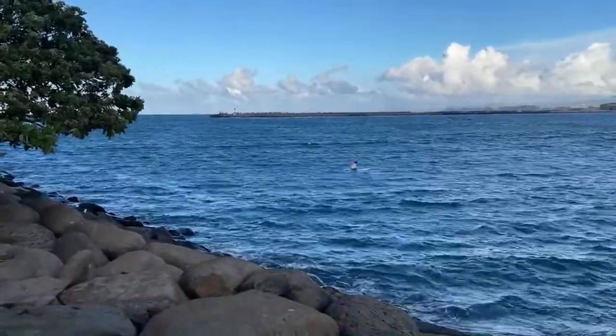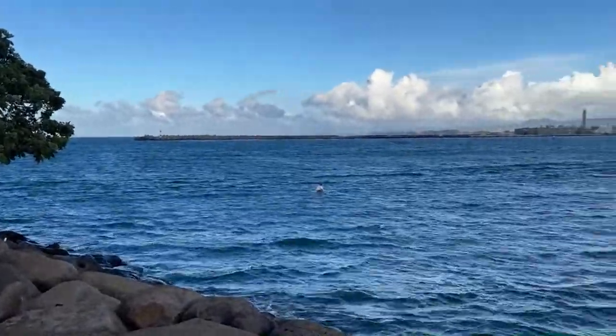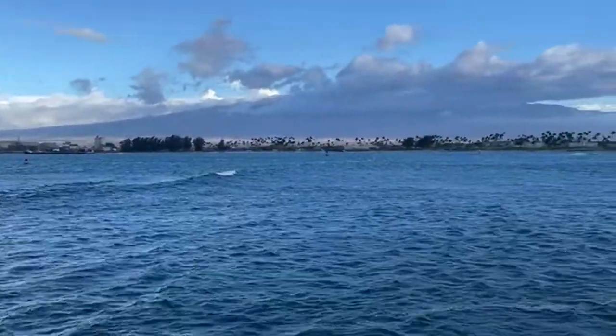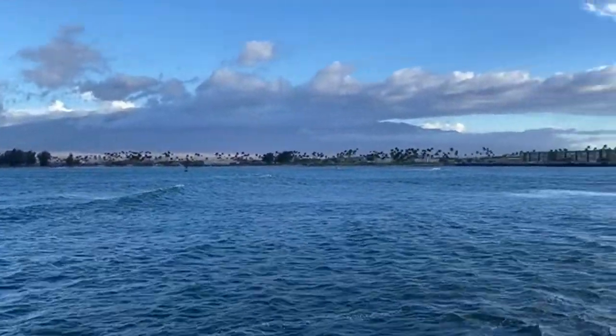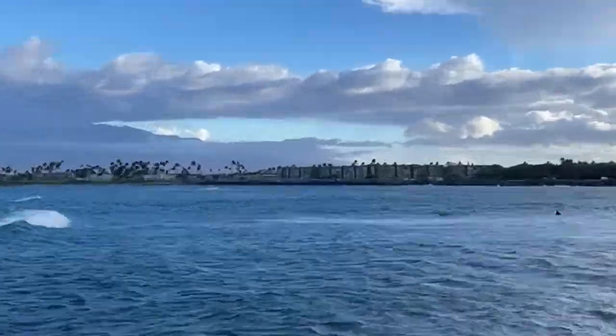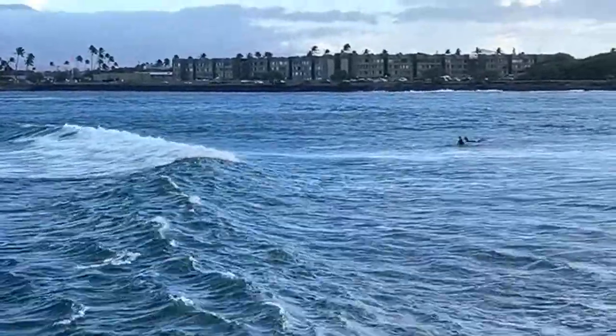Matter of fact, I was going to head over and shoot Maui College here in a moment, because I've had some viewers request that. Don't know if I'll have enough light, but that's sort of the inspiration. And then, found out there's a nice little north swell. Not that I'm in the water enjoying it, but I could be surfing these waves right now, and I wouldn't tell anybody. Look at that.